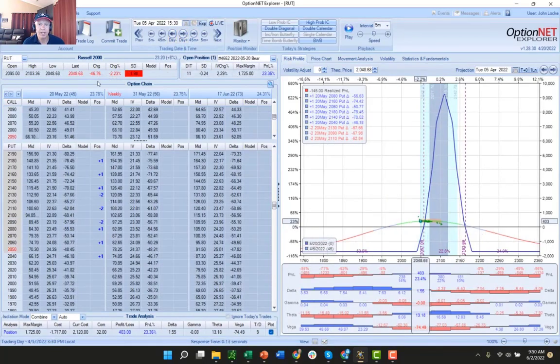Now we get a pull back into here, and we're up $403. Again, our profit target here is $1,500, and if the market ranges out for a while and behaves, chances are fairly decent that we can get up to $1,500.